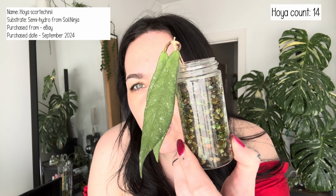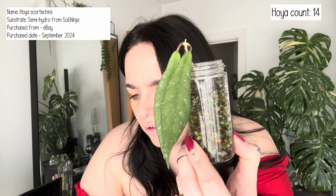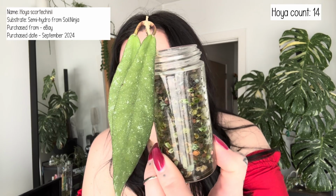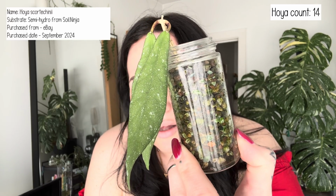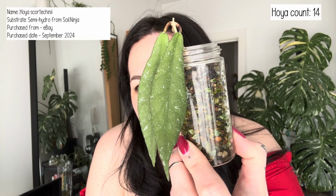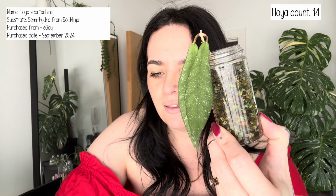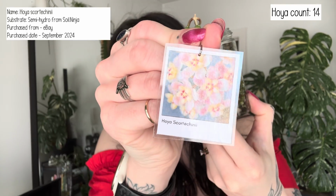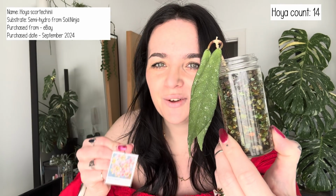It is the Hoya Scortichinii, and it's these gorgeous long leaves, really beautiful splash. It's like a speckly starry night kind of splash, and then these are the blooms. How adorable are they? So cute.